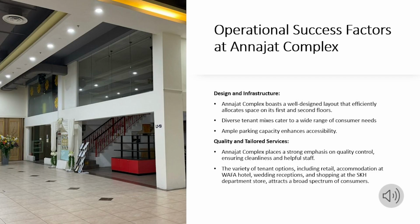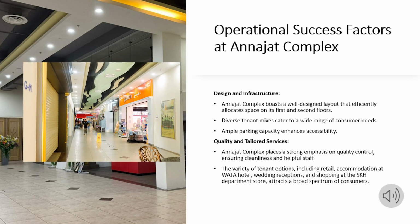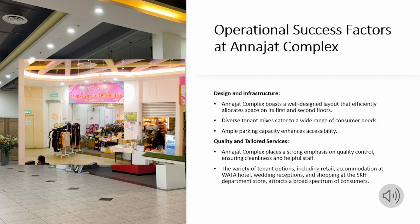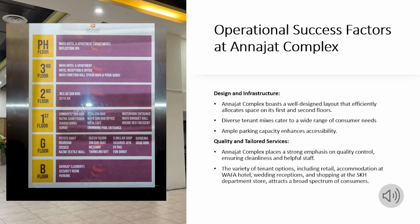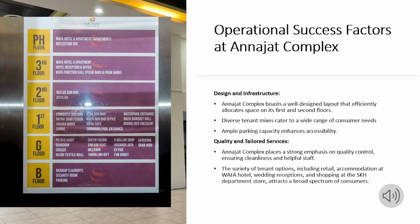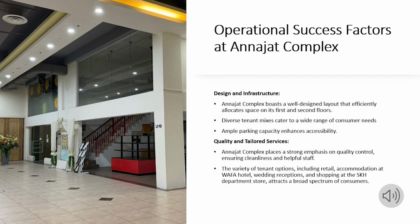Next, we will be talking about the operational success factors at Annajat complex. So in terms of design and infrastructure, Annajat complex has a well-designed layout that efficiently allocates its space on its first and second floors. The complex also has a diverse tenant mix, and this caters to a wide range of consumer needs, as well as it has ample parking capacity to ensure accessibility for the customers.